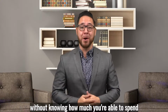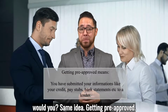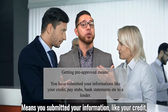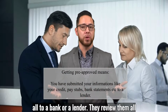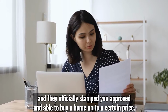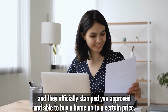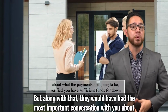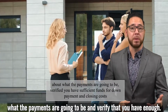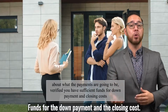Now, you wouldn't go to the mall without knowing how much you're able to spend, would you? Same idea. Getting pre-approved means you submitted your information like your credit, your pay stubs, bank statements, etc., all to a bank or a lender. They review them all and they officially stamp you approved and able to buy a home up to a certain price. But along with that, they would have had the most important conversation with you about what the payments are going to be and verified that you have enough funds for the down payment and the closing costs.